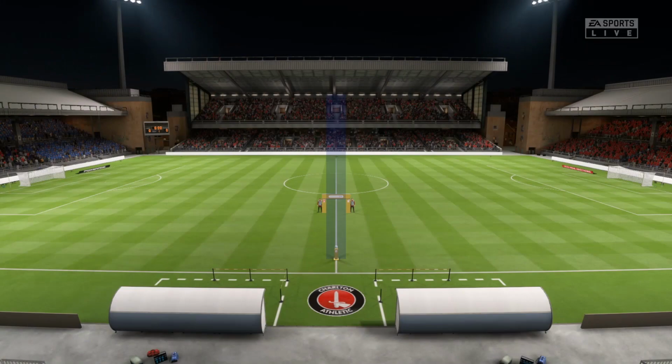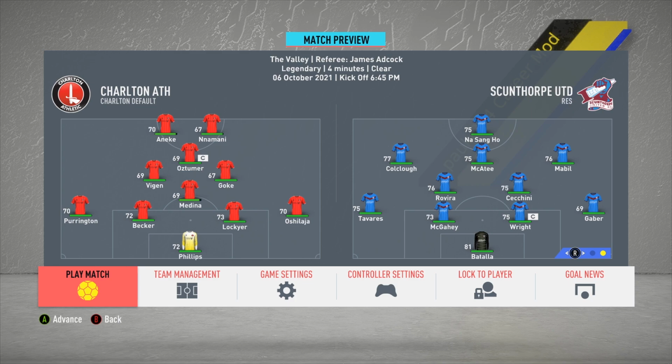Okay, guys, so here are the player lineups for both sides as we move into this clash with Charlton Athletic. So for them, it is Phillips in goal, a back four of Oshilaja, Lockyer, Becker, and Purrington. One defensive midfielder in Medina, two standard midfielders in Goke and Vinyan, an attacking midfielder in Ostama, and two strikers in Aneke and Namani. As for the boys of Scunthorpe United, it will be the backup brigade in this fixture with Batala in goal, a back four of Gabar, Wright, Magahi, and Tavares. Two holding midfielders in Caccini and Rivera. Three in the high midfield with Mabil on the right, Colcliffe on the left, McAtee through the guts, and Nasang Ho will be up front as the striker.